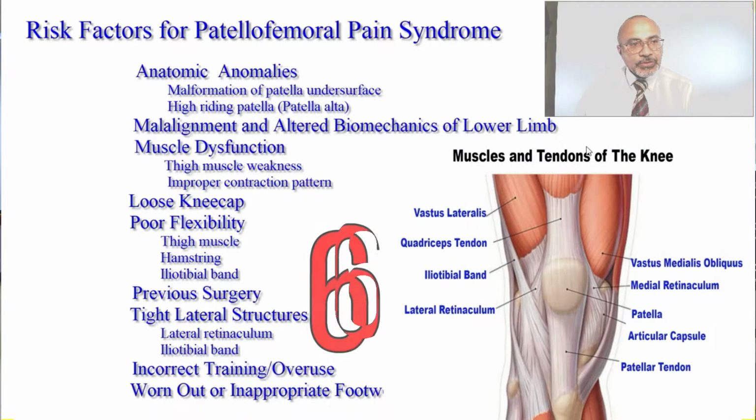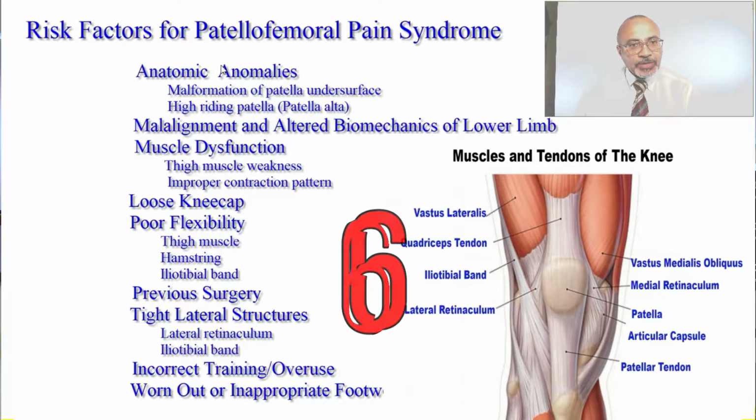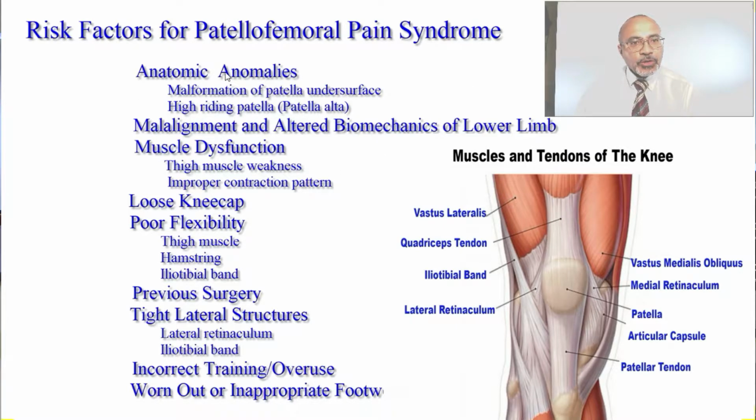Number 6, there are multiple risk factors for patellofemoral pain syndrome, including anatomic anomalies such as malformation of the patella on the surface that causes friction, or a high-riding patella known as patella alta. There may be malalignment and altered biomechanics of the lower limb.